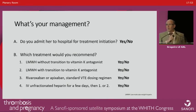So who says the first one? Low molecular weight heparin, no transition. A lot of yes. I see a few no. Oh no, change to a yes. Okay, 100% yes. Option number 2, only some no. Option number 3, DOACs, I can't see any yes. And option number 4, some. But I think number 1 is a clear winner here.